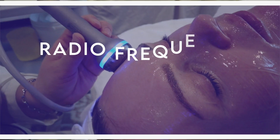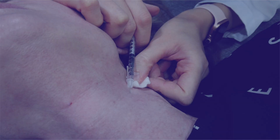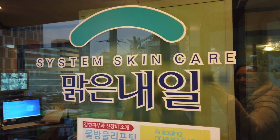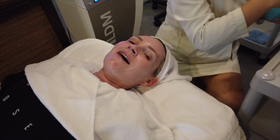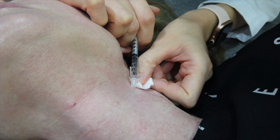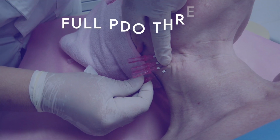This is a radio frequency and O2 dome facial I received in Korea. While in Seoul and following my HIFU and Nabota experience, which you can watch linked here, we headed over to System Skincare. Okay, so after getting laser and neck Botox, now we're at our next stop for another facial. That's what you do in Korea.